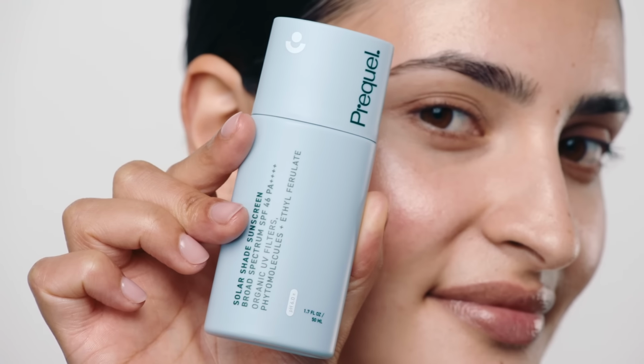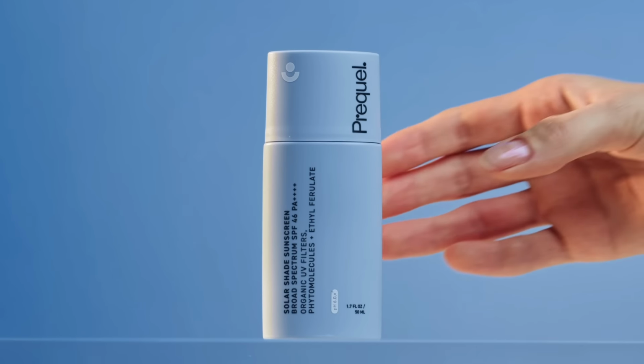beautiful, hydrated, healthy skin. When it comes to Prequel products, and not just sunscreen, the textures are so important to me. As a dermatologist, I see people all the time who are not consistent with their skincare because they're not inspired to use it. So with Prequel, the whole goal is not just to make effective products, but also make products that you want to reach for because they feel good on your skin and they look good on your skin too. Now, when it comes to sunscreen in particular, texture is truly a non-negotiable.